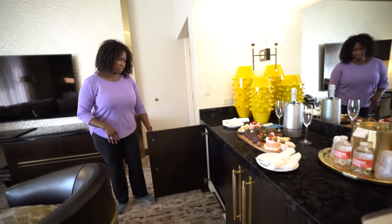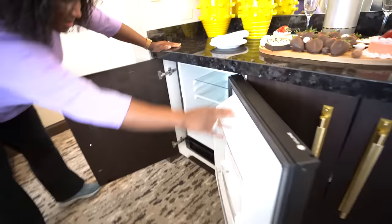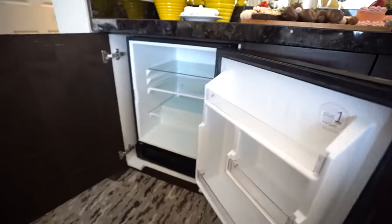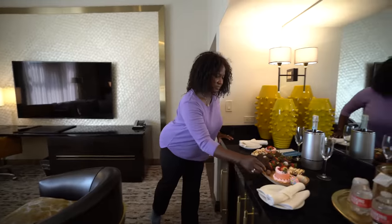And of course. Oh, what do we got? Oh, it's not a mini bar. No, it's a nice fridge. Nice size refrigerator. That looks great. Actually handy to put those chocolates so they don't melt. Don't get me wrong, I'm just gonna. Ooh, almost. But while I finish this chocolate, take a look at this.